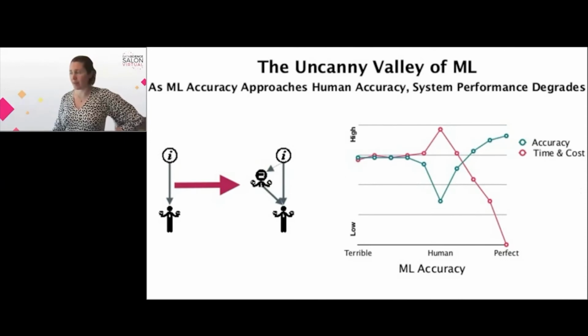Unfortunately, the Uncanny Valley of ML is when ML accuracy is roughly the same as the person's accuracy, you actually have a conflict that happens. And that Uncanny Valley is right at that crossing point where when they're roughly the same accuracy, you actually see overall system degradation where the two systems fight each other.